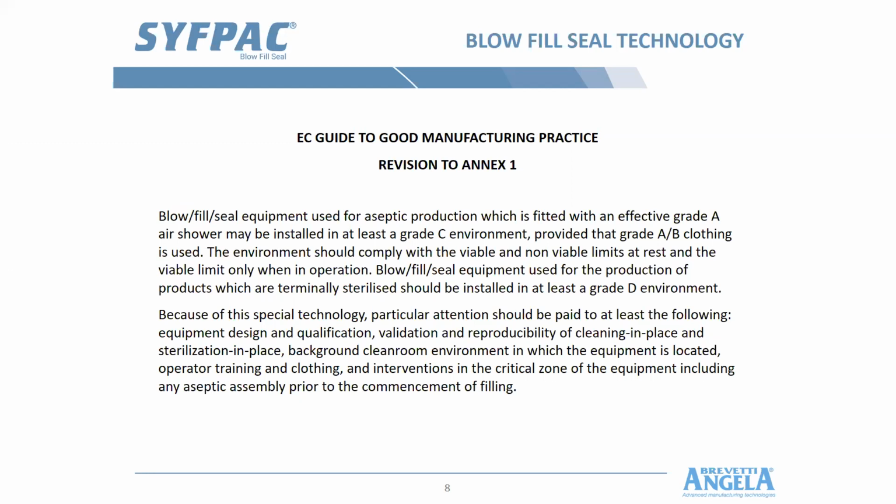And because of the special technology, particular attention should be paid at least to the following: equipment design and specific qualification, validation and reproducibility of cleaning in place and sterilization in place, the background clean room environment in which the equipment is located, operator training, very important, and clothing, and interventions in the critical zone of the equipment, including any aseptic assembly prior to the commencement of the filling.